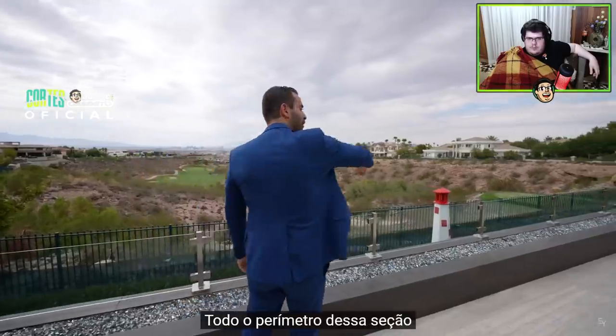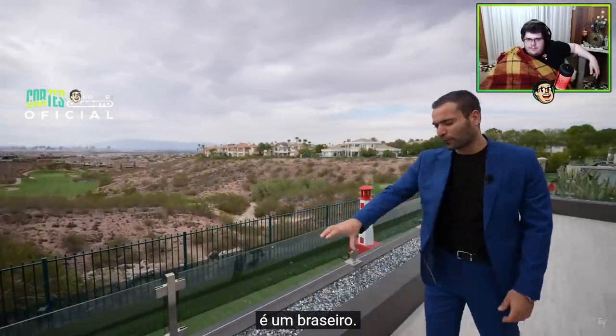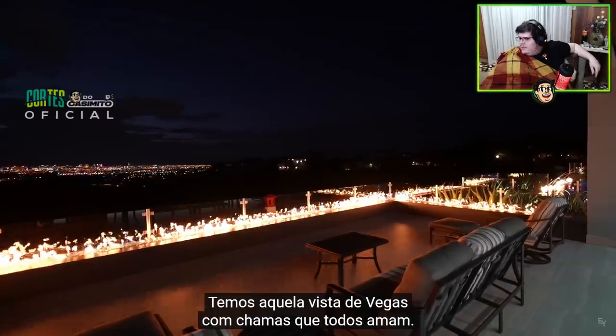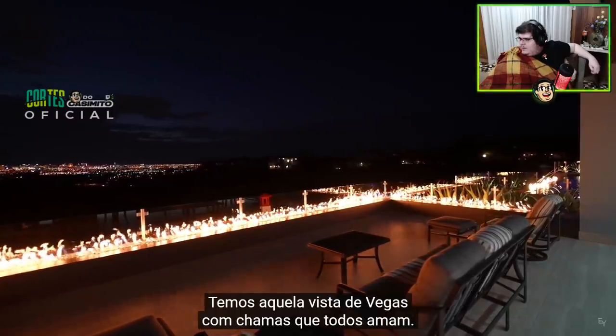We also have the perimeter of this section. It's all fire pit. So at night, you can light it up, get that flame Vegas view that everybody loves.